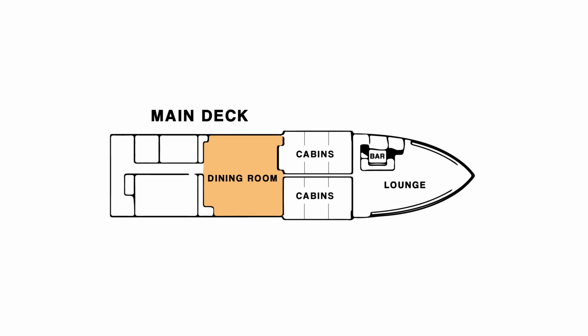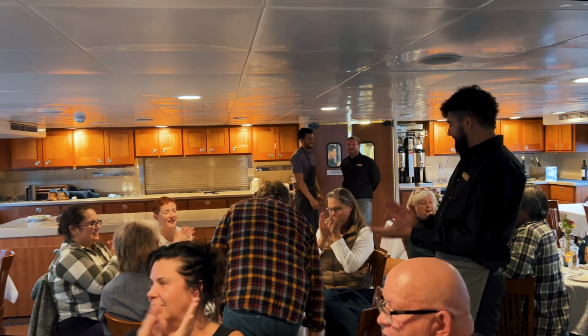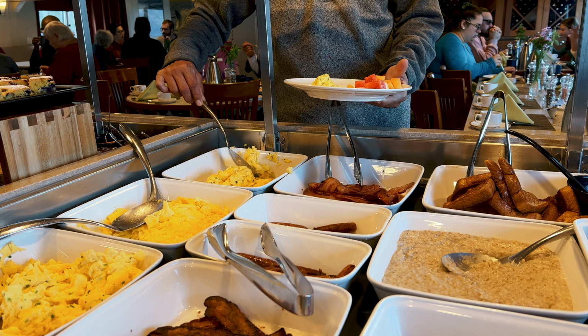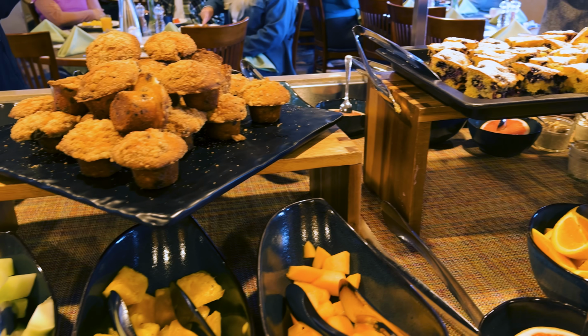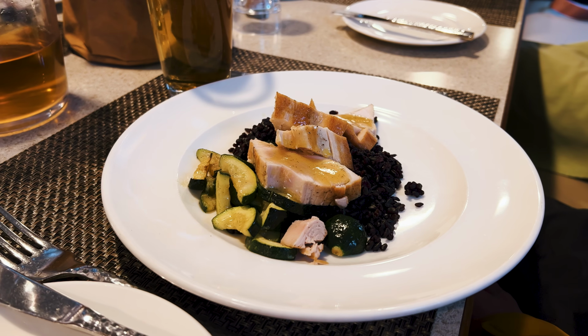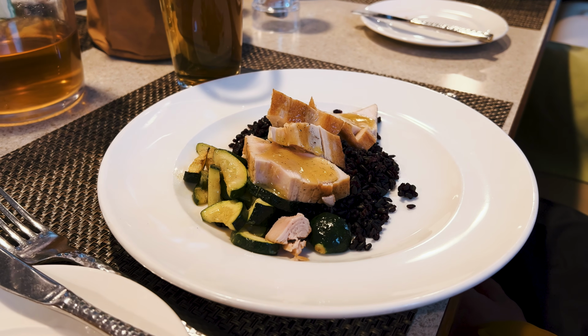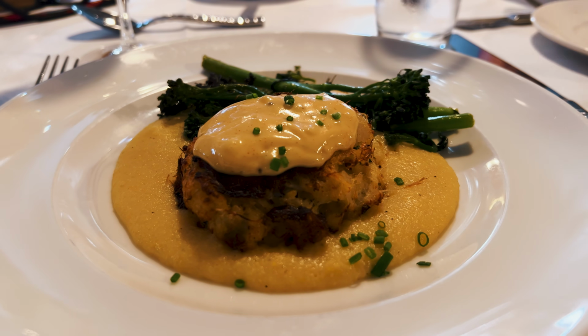And finally, the dining room, located near the lounge on the main deck. The dining room is similar to the lounge, just with fine dining tables. Breakfast is buffet style and super hearty. Lunch and dinner are incredible. Aboard the Sea Bird, we are hit with amazing meal after amazing meal.